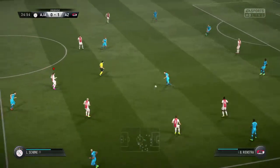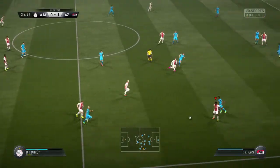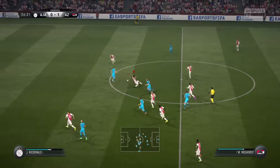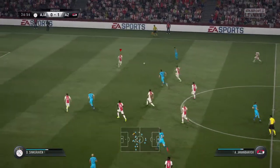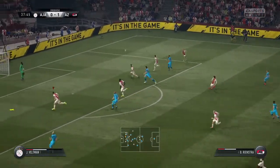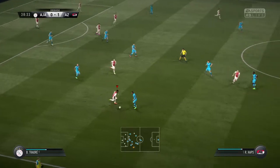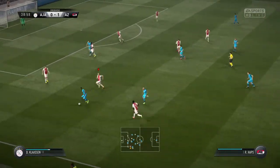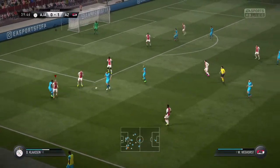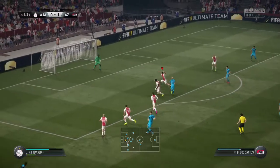Dos Santos. Excellent interception. Probing away, trying to find room for a shot maybe. He could do a better cross than that, I think, and it was easy to cope with. In comes the challenge. Dos Santos. He's lost the ball.